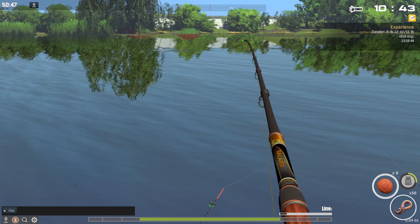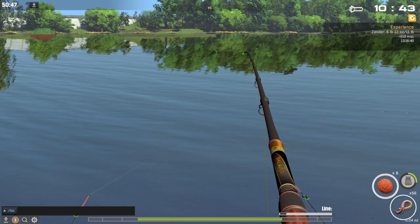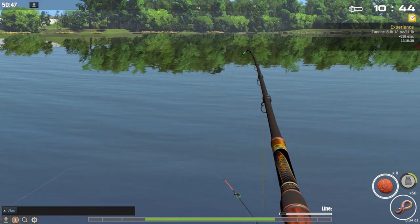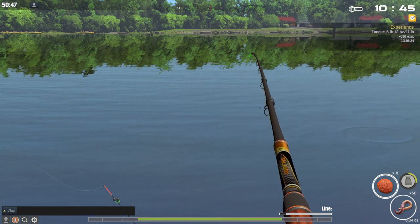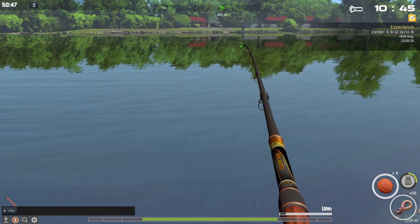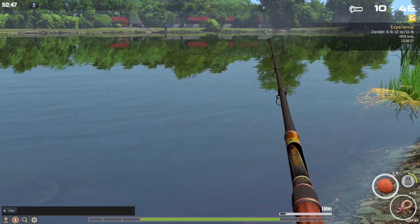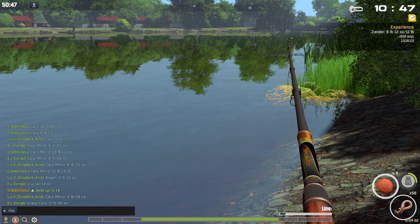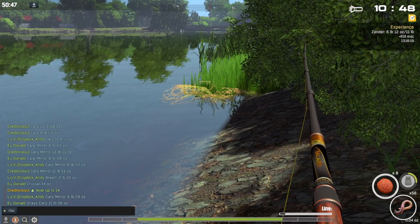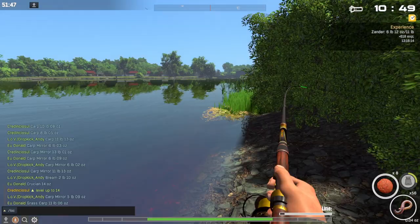Oh, that's a big fish. What is this? Another pike? Should I follow this fish? Because he's going way ahead. Where is he going?